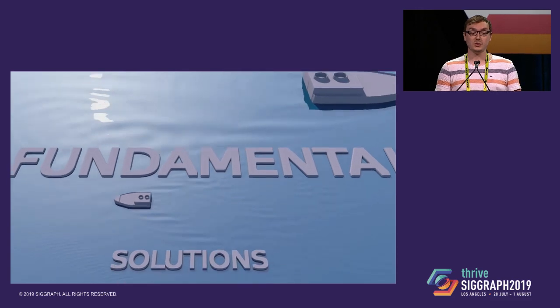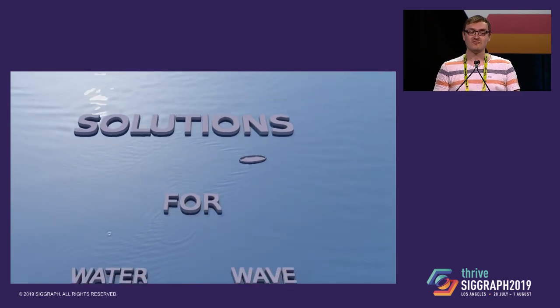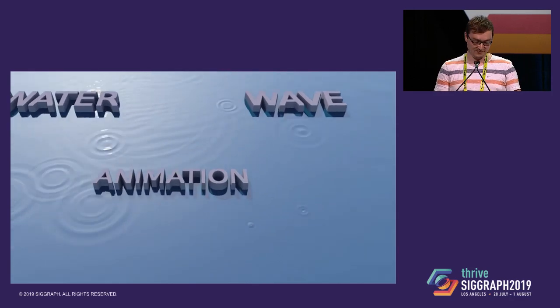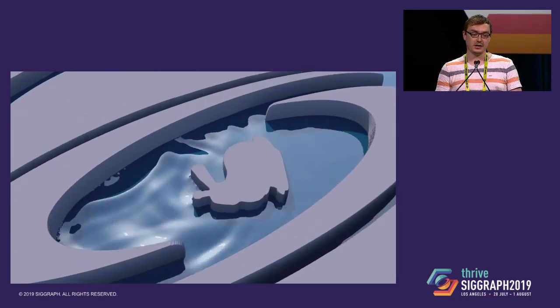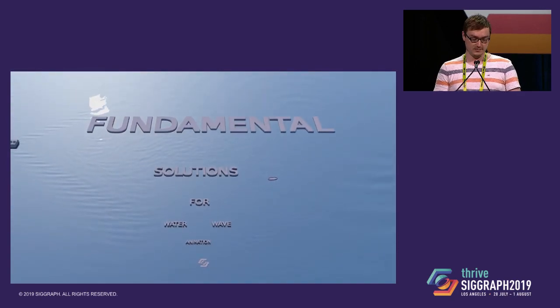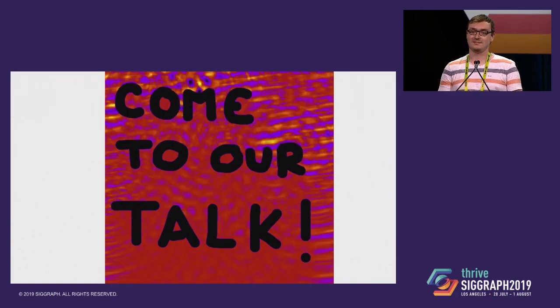We introduce fundamental solutions for water wave animation, an analytic technique for wave simulation that supports reflection, diffraction, and wave shadowing from obstacles on any scale, no matter how far we zoom in or out. For details and more interesting color schemes, please come to our talk on Thursday.